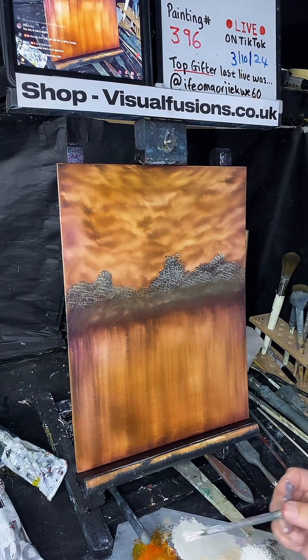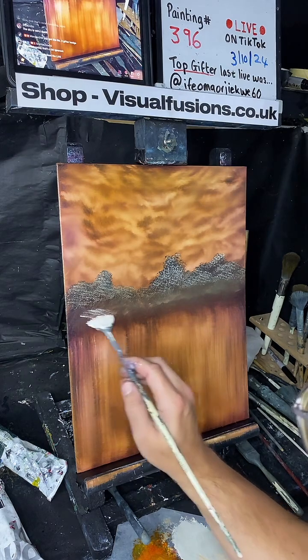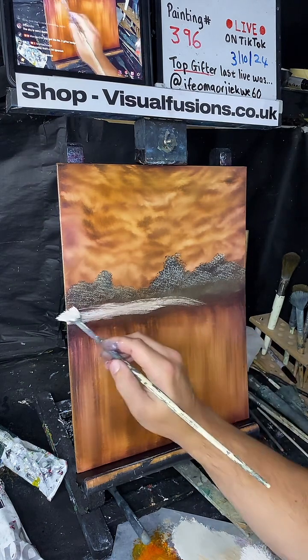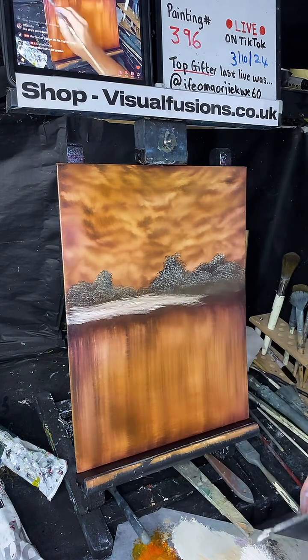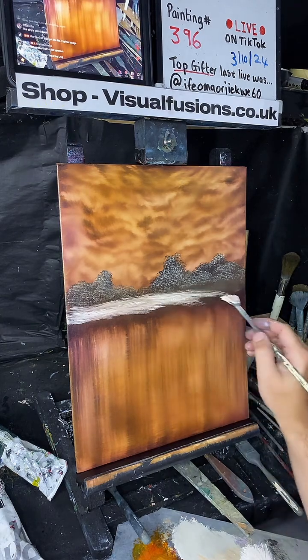The sky is very warm, isn't it? Yeah. Okay, let's just lay in a bit of snow here where this is going to be. See, it's picking them colours up underneath. Don't want this to be pure white.